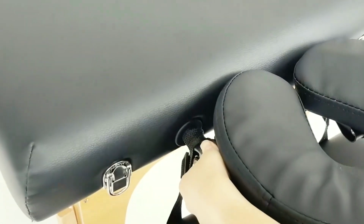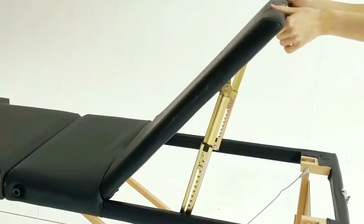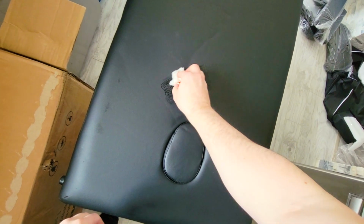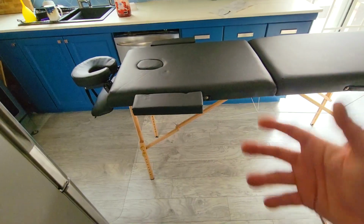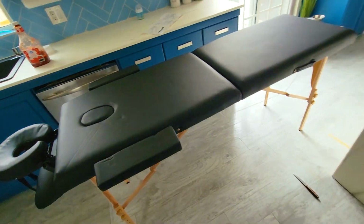The Prilinex portable folding massage table also comes in a 3-section reclining spa bed. Not only does the face cradle adjust, but so does the whole entire back section of the table. You just want to be able to wipe it, you know, any potential spillage. The price is definitely great. 2 clients are going to basically pay for this table.